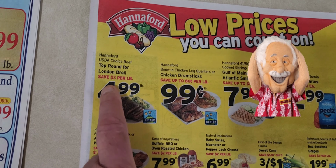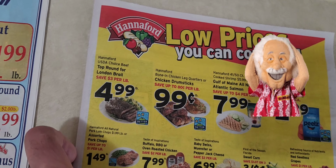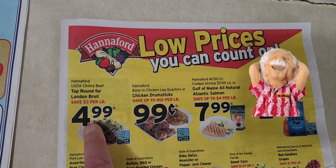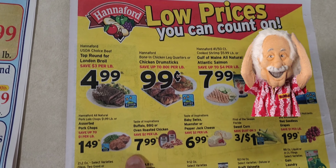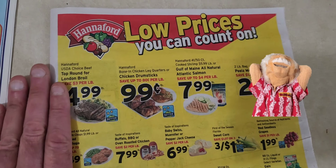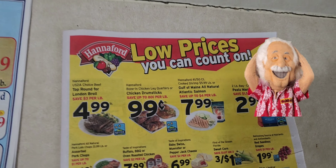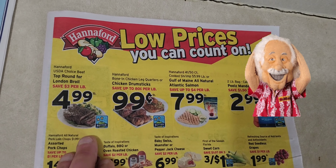Drums. And we have a top round London broil, $4.99. Great price, guys. Look, almost half price. $4.99. I do salt, pepper, garlic. I do it in the pan. Slice with some au jus. Not overcook. Let it rest.